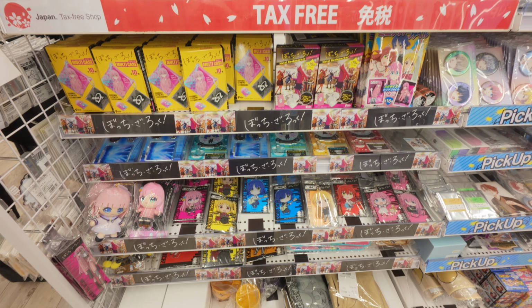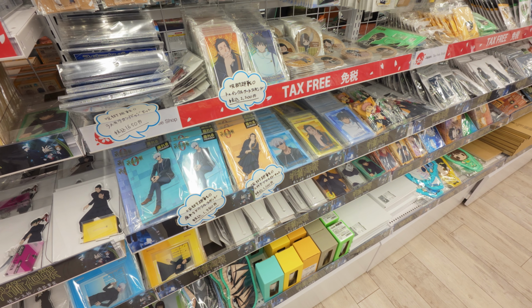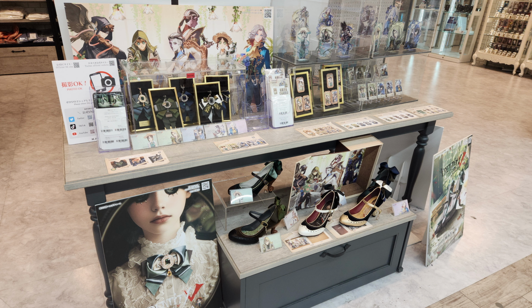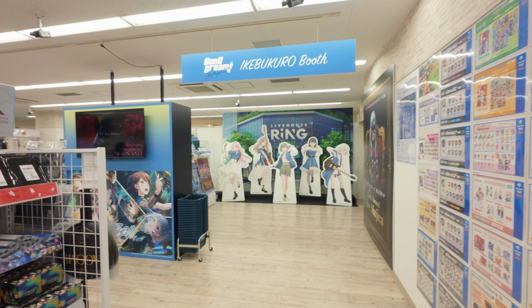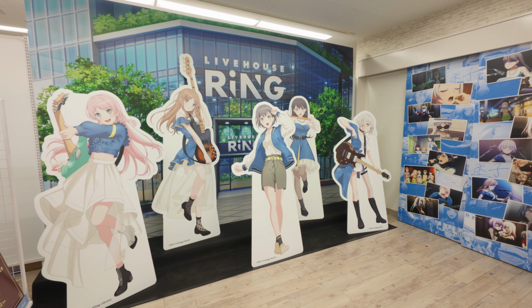Also, I should mention that everything is tax-free as long as you buy over 5,500 yen, unless they state otherwise. I didn't expect to see Reborn here, which brought back a lot of memories. I also found some really cool merch from Identity V, even though I don't play it. I love that they made this corner for Bang Dream It's MyGO. You guys have to watch it. It's so dramatic but entertaining at the same time.